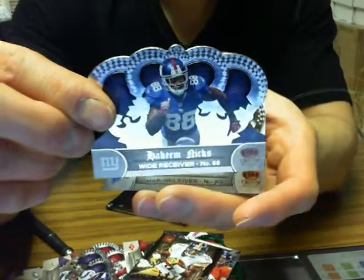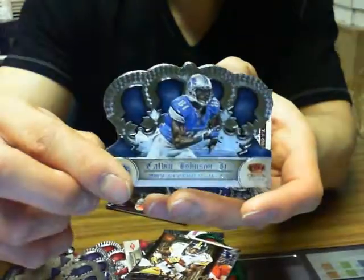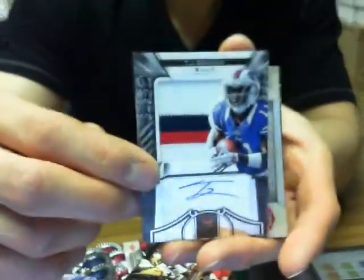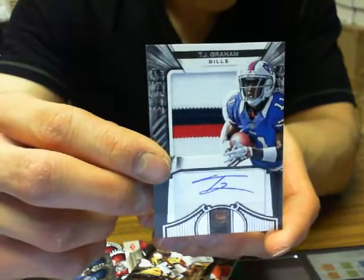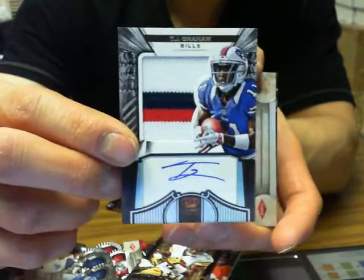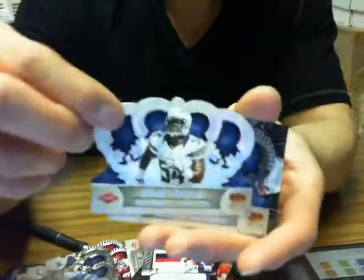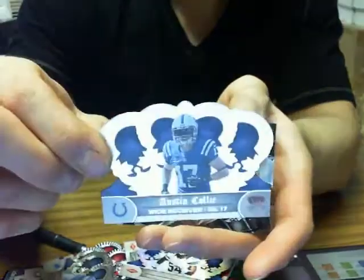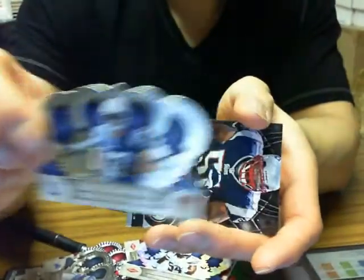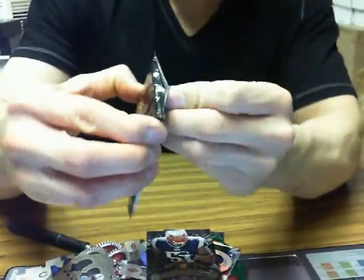We got Hakeem Nicks, base. Calvin Johnson Jr. base. Oh, nice. I keep getting doubles. TJ Graham for the Bills out of 149. Two per box doesn't hurt. For the Bills, three colored prime there. We got Melvin Ingram for the Chargers out of 149. Austin Collie, just the base. And we got Jerod Mayo for the Patriots, Field Force. And last pack of the break, guys.